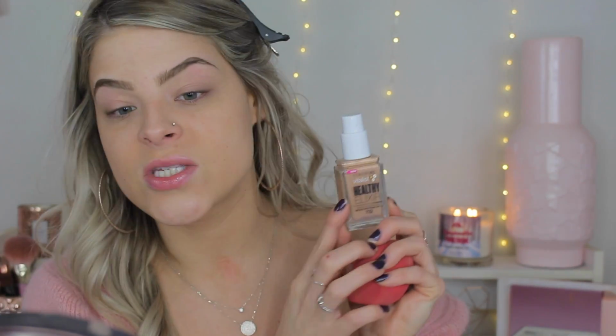So for foundation, this is the foundation I mainly go to. I really love using the Too Faced Born This Way foundation, but I actually ran out of it because I've been using it so much. I usually go between the Covergirl Healthy Elixir and the Too Faced Born This Way. I love this foundation. It gives really good coverage and it looks really nice. This might be a little too dark for me, but we can always match it to our neck.